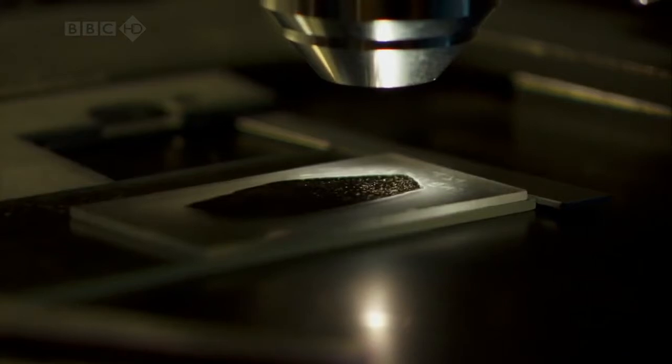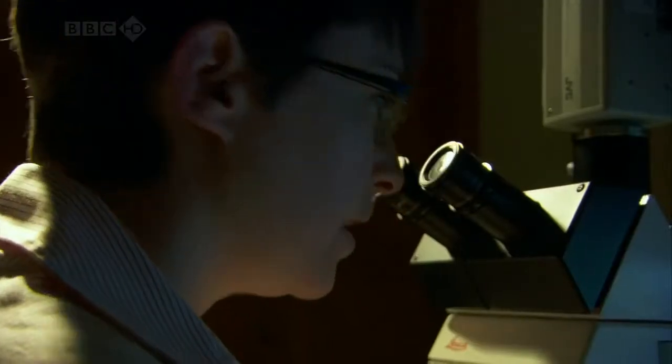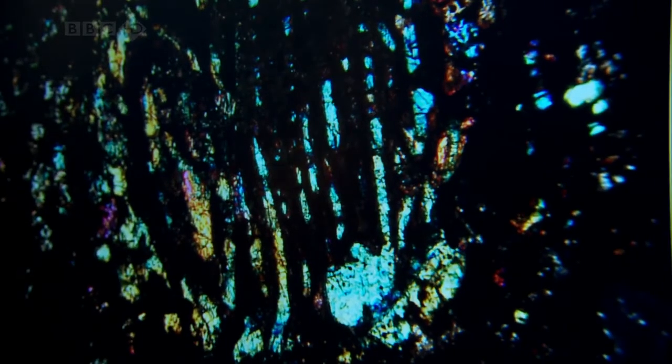As well as telling us what they're made out of and being able to give us information about how they formed, these are really beautiful things to look at. I mean, I often think they look very much like stained glass windows, actually.